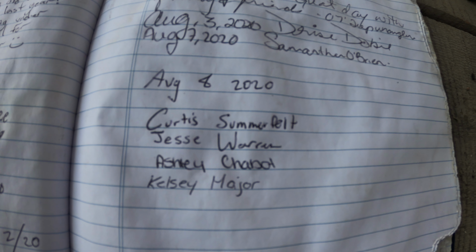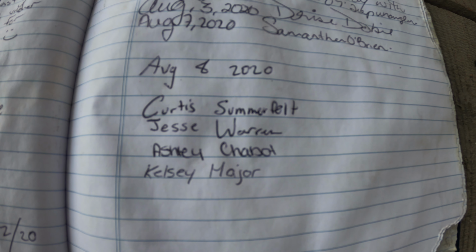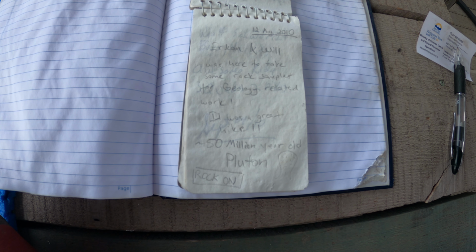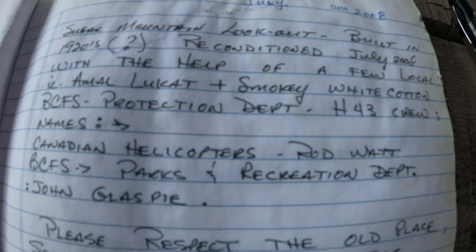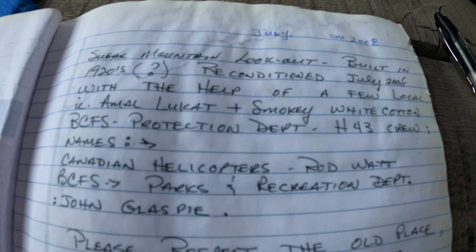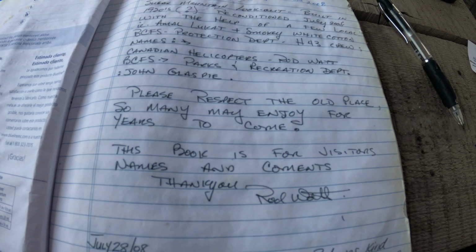So it's August 11th today, and the last people to come here was 3 days ago, on the 8th of August, 2010. Erkin and Will. Was nice to take some rock samples for geology-related work. It was a great hike. Approximately 50-million-year-old Pluton. Rock on. The Sugar Mountain Lookout, built in the 1920s, has been reconditioned in July 2008. Please respect the old place, so many may enjoy for years to come.